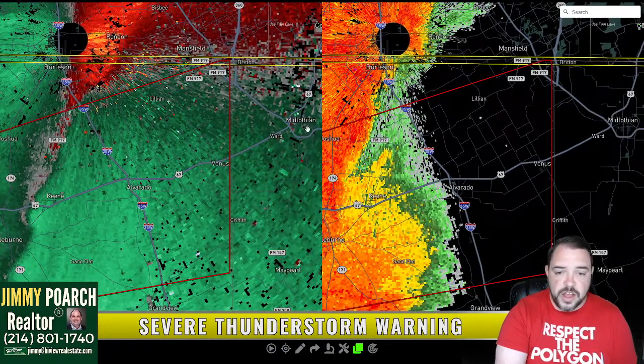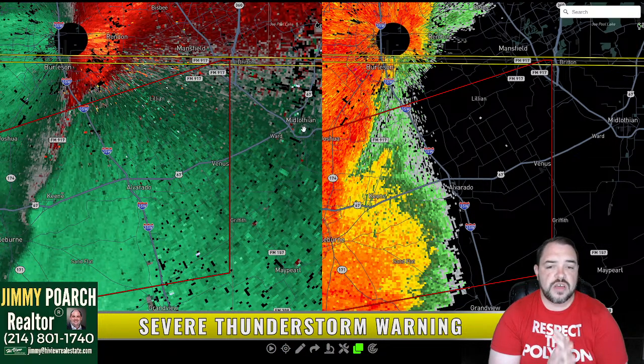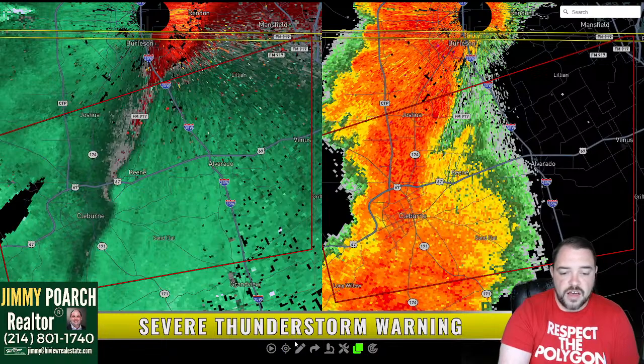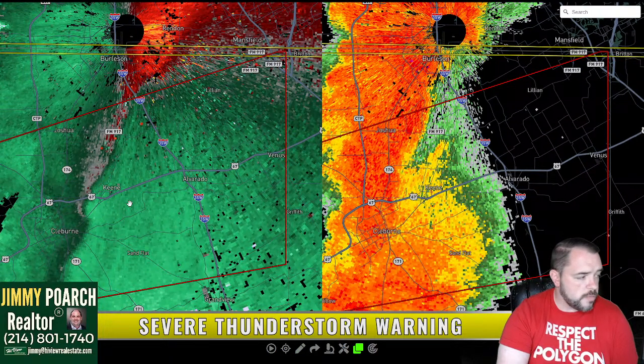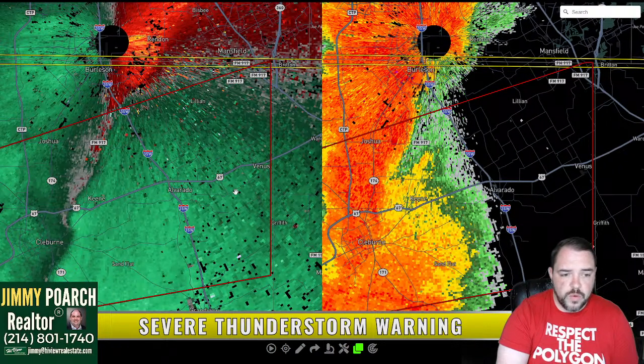If you are in the Midlothian area, I would be preparing. My instinct tells me that this circulation probably won't hold together long enough to move into the Midlothian area. But it's strong enough. I mean, we've got a really good indication here of this rotation. When you're on the leading edge of a squall line here, that's a pretty good couplet there. So definitely, if you're on that 67 corridor, be taking shelter, or if you're in the Midlothian area, just watch very closely over the next few minutes, because we're going to be watching this very closely for you on radar, and if we have anything from those radio operators, we will bring that to you too.